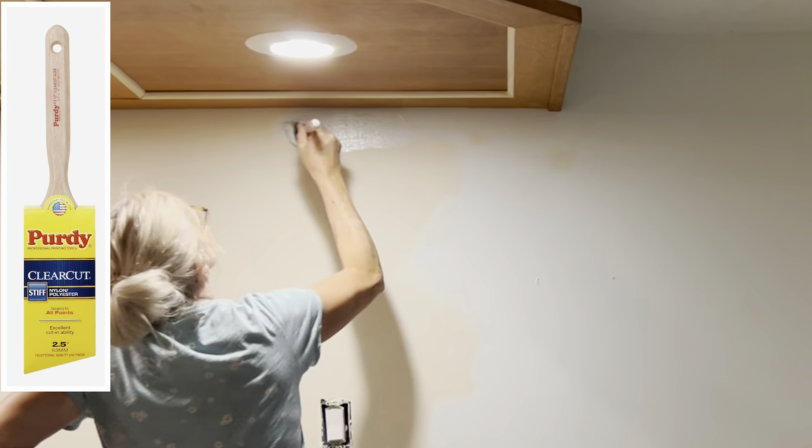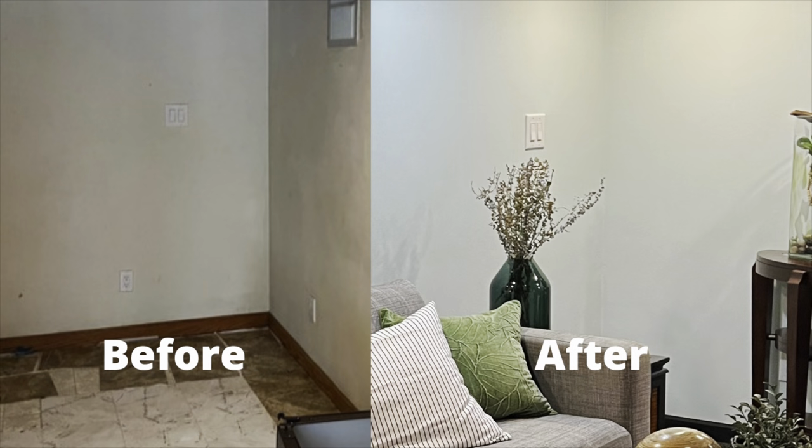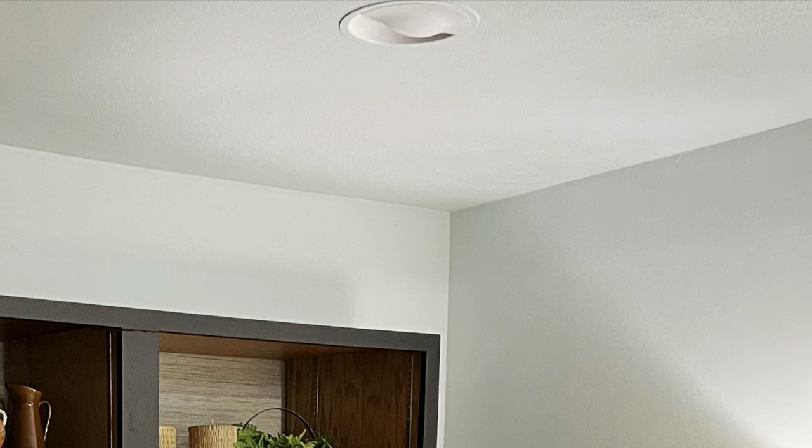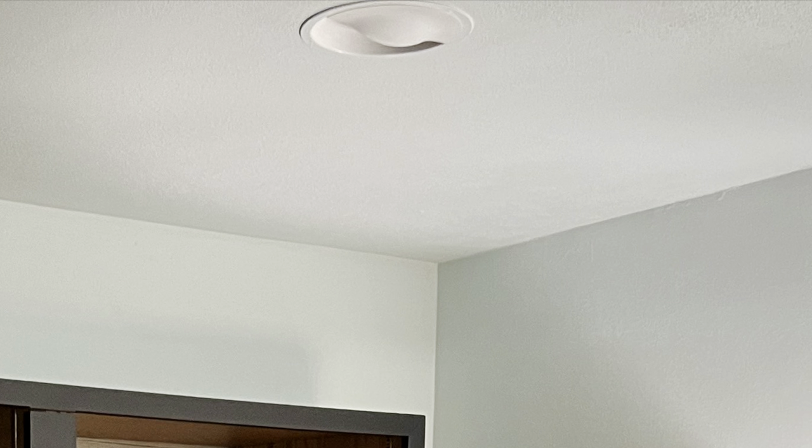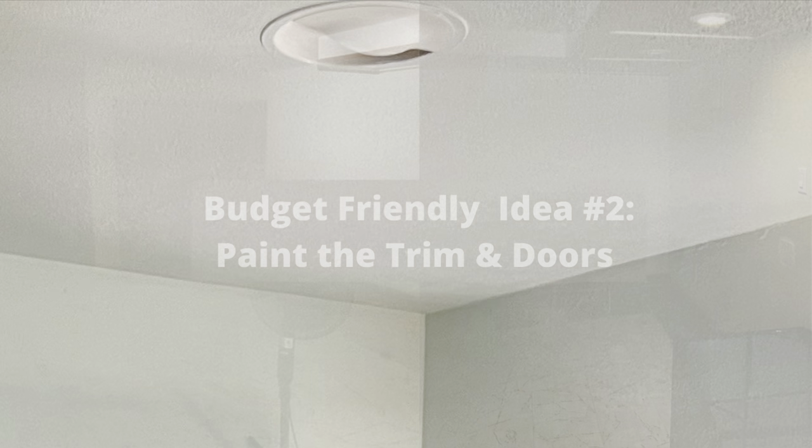I hate having to tape off areas before I start painting, so it's worth it to invest in a good quality angled paintbrush. Notice how much brighter the walls seem with the very light blue paint compared to the original white paint. Another tip to making your room seem bigger and brighter is to paint the ceiling with the same paint as you use on the walls.